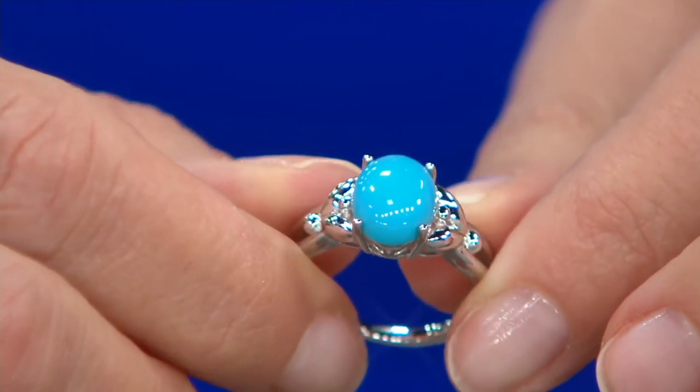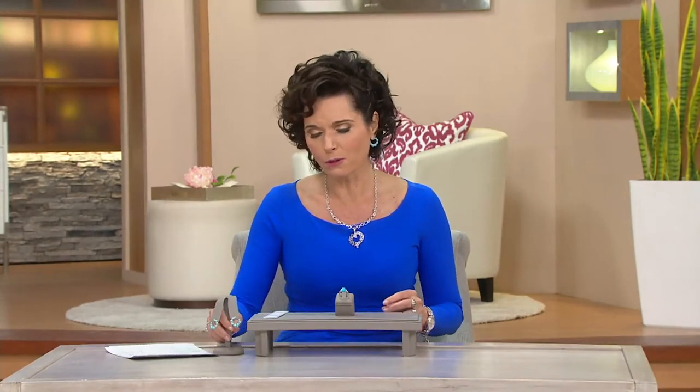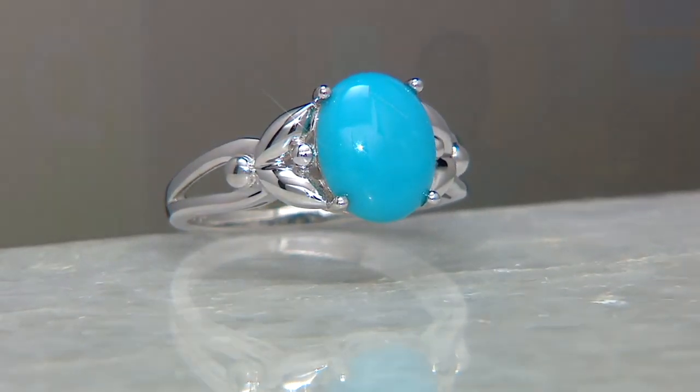Mined in America, but the mine has been closed for several years. I had an opportunity, my first Tucson Gem Show, to meet the mine owner and just to see all this turquoise. They had the rough and these big, like, you know, the big white plastic paint things.